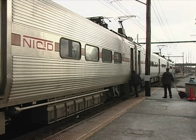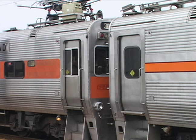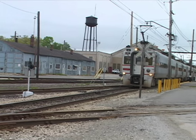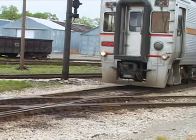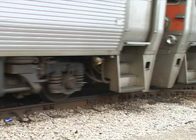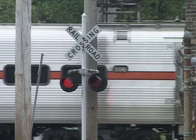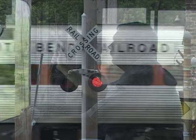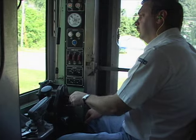After the passengers get settled in, the conductor pushes a button, which signals the motorman, or engineer, it's okay to pull out of the station. The motorman sits in the lead car and runs the train. He rings the bell and blows the horn at crossings. He adjusts the throttle to change the speed of the train and applies the brakes to make the train stop.